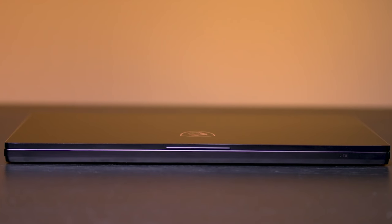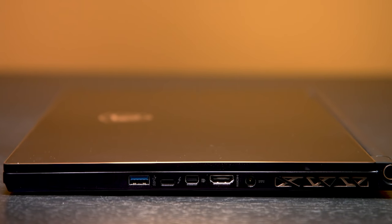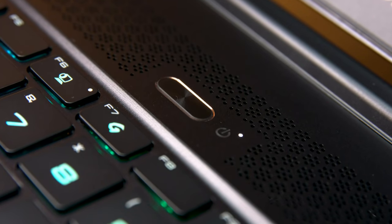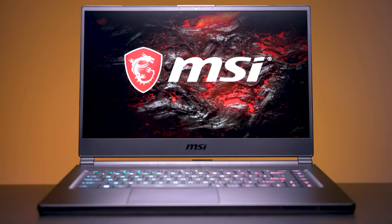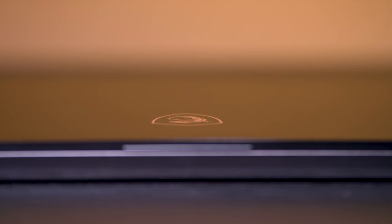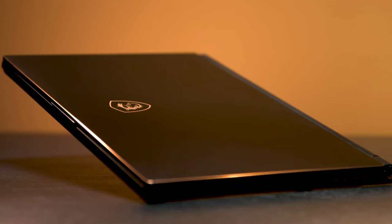The MSI GS65 Stealth Thin 8RE is an all-around impressive entry into MSI's varied gaming lineup. Its next-level design paired with connectivity features galore, a high-end display, and modifiable specs make this a beautiful powerhouse. It's an interesting new direction for MSI, and we're hoping they continue with this luxury line in addition to their more traditional gaming machines.